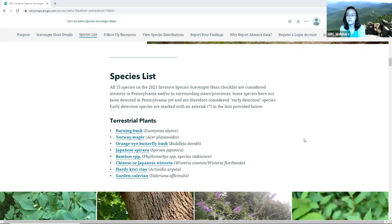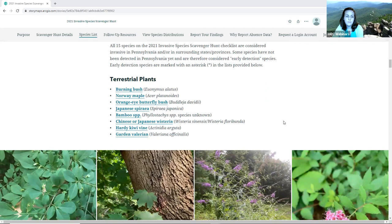Most of these species we do already have in Pennsylvania, but again, are ones that we want to be finding and reporting and providing that information in the form of documentation in IMAP Invasives for use by natural resource professionals. So there's a total of 8 terrestrial plants that are on the checklist, and they include burning bush, Norway maple, orange eye butterfly bush, Japanese spirea, bamboo, Chinese or Japanese wisteria, hardy kiwi vine, and garden valerian.